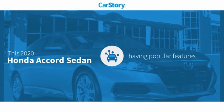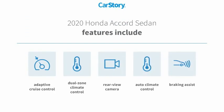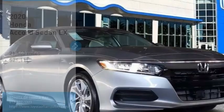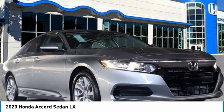Car Story research indicates this vehicle as having valuable features in high demand. Features also include rear view camera, adaptive cruise control, braking assist, and has been listed as an IIHS top safety pick. With these ratings, we are pleased to show you the 2020 Accord.